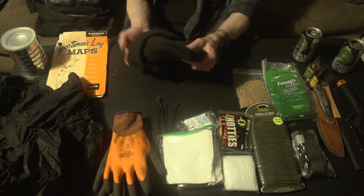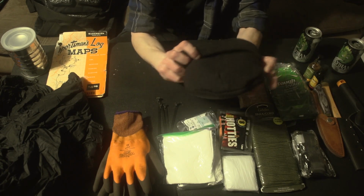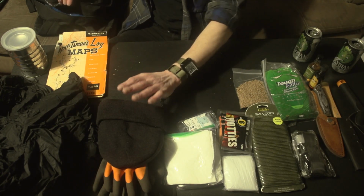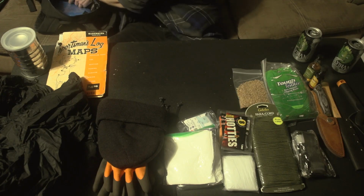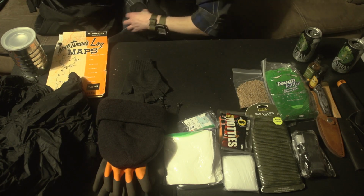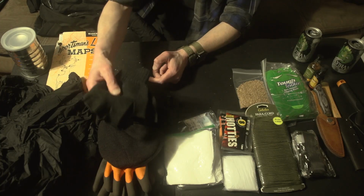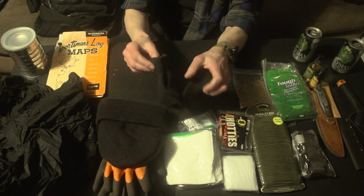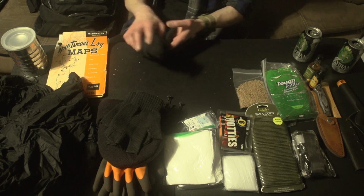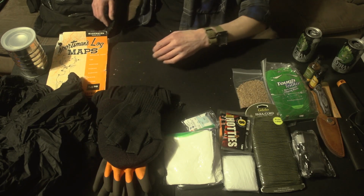Oh yeah. You need a nice, good cap, a warm head covering. You lose 50% of your body heat through your head generally, so that's something to consider. Okay, one glove, another glove. These are knit fingerless gloves here. Keep your hands warm. Oh, I won't put them on because they take too long to take off. And I have some thermal underwear, basically.